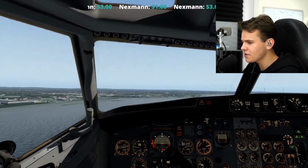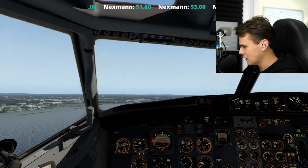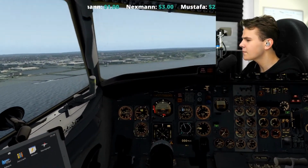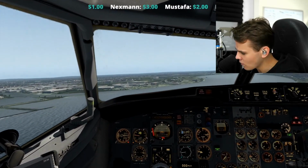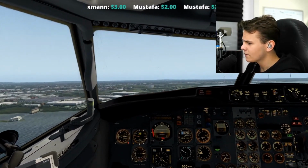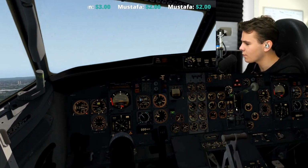Professionally flying planes with Swiss 01. We're always good here. Let's go ahead and put the flaps up and put the landing gear up. And this is perfectly fine. Holy moly, that was the worst landing I've ever done. This was not a good takeoff. For some reason, I really don't get what went wrong here.